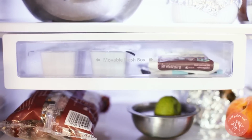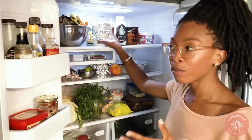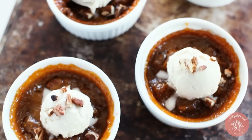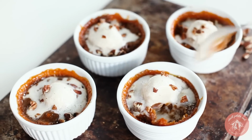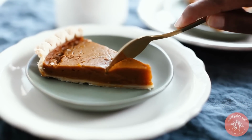In this little drawer, I keep my soy products. And then if you saw one of my most recent videos for Thanksgiving dessert, you saw these delicious pecan pies that I made in ramekins. So that's that. And this is leftover pumpkin pie from that video.